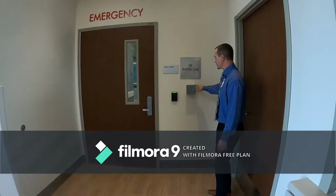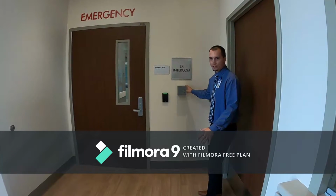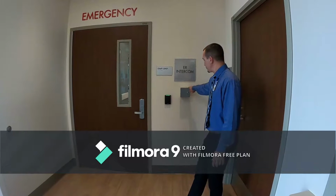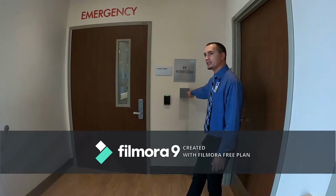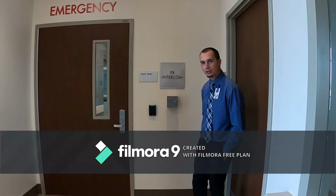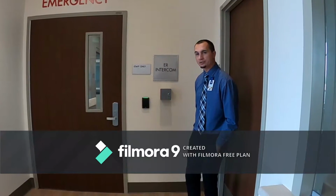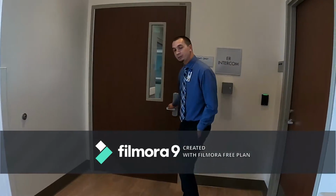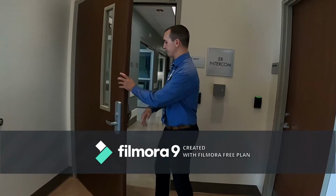I want to point out that we have an ER intercom for after hours. So when our admitting crew is done for the day, we will utilize this, which feeds down to our ER nurses station, and someone will come out here and get you taken care of. When we move through this door, we are now in the restricted corridor. This will be staff only, unless you're being brought back for service.